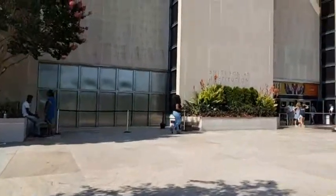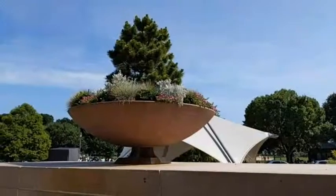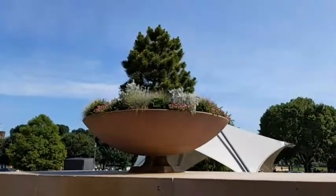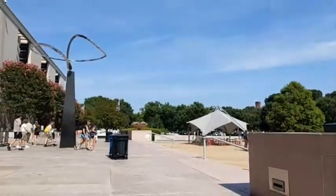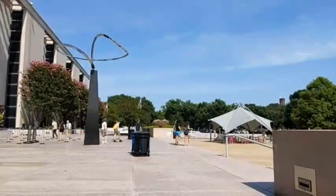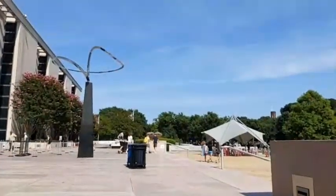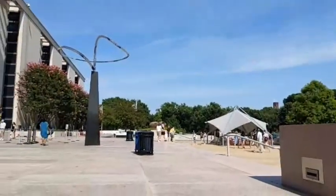Look at this beautiful planter, y'all. My cousin does planters, gorgeous botanicals. Isn't that nice? Very pretty. There's a lot of money spent on things like that here. Oh yeah, 30 years ago, absolutely. Or it may not be as amazing as in the beginning. I don't know. I haven't been in a little while.